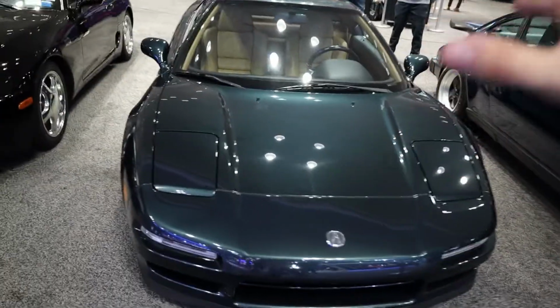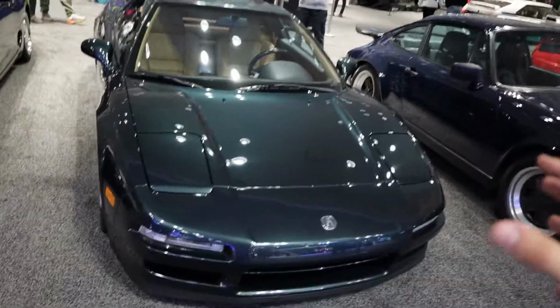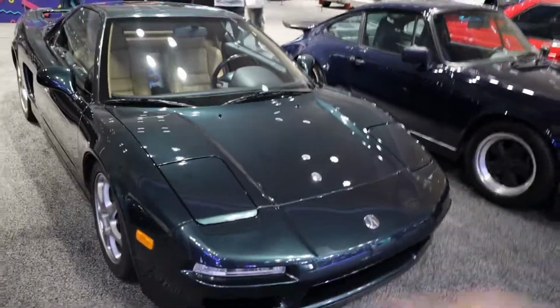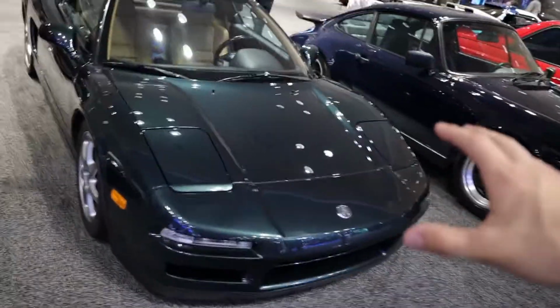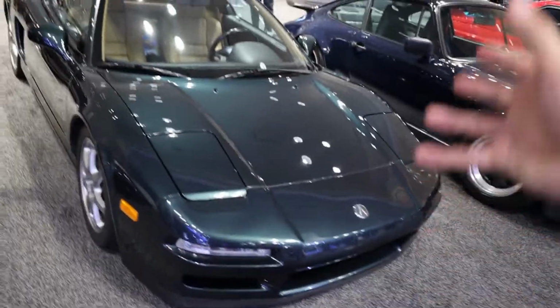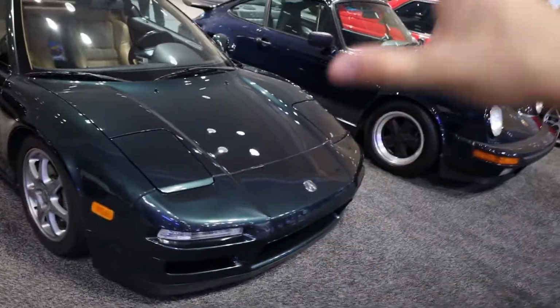Now, speaking of pristine, untouched cars, we're getting into the Japanese section here, and we have a very first generation Acura NSX. I don't know if this is the first year or not, and assuming that it's an Acura and the steering wheel's on the left-hand side, I'd have to say this is a USDM model, not a model right from Japan, not a JDM model.